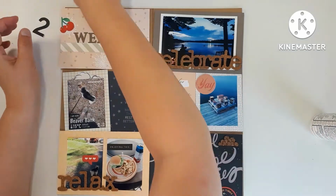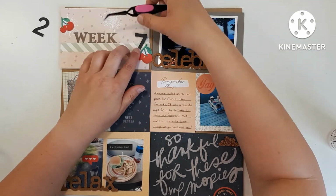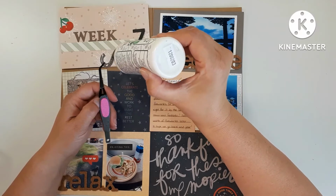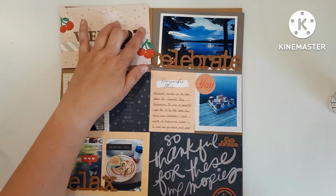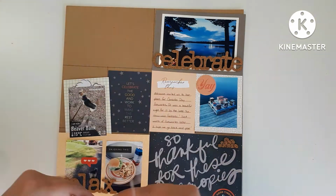I really like the look of the die cut letters. I tend to use the same size over and over again. This was just a little pack of dies that I got from Walmart of all places, and it was on clearance, so it was a whole alphabet for like, I think it was like $5. So it's a pretty good score.